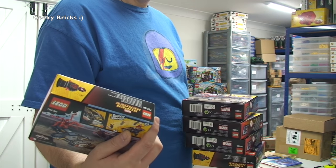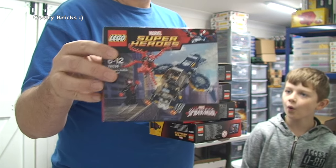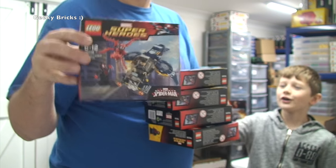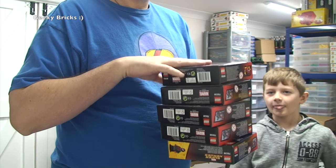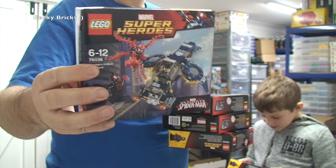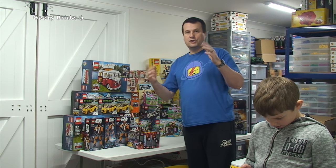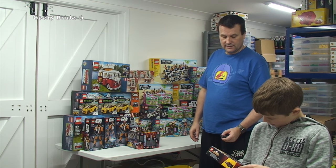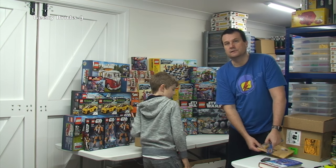76036, the Carnage Shield Sky Attack. Five of these sets. It will be parted out. I've already parted out lots of these sets. So I may have sold out some of these, I don't really know, minifigs or bits, because it's been a while since I parted that out, but I've got another five of them to part out and go in my BrickLink store. Okay, and the last box, and remember, that then leaves this.